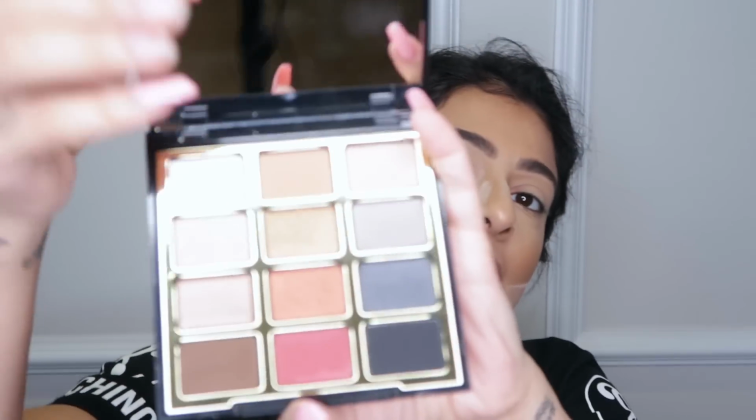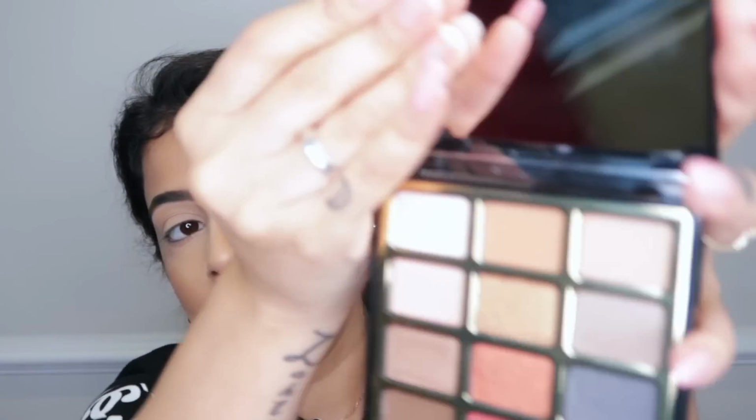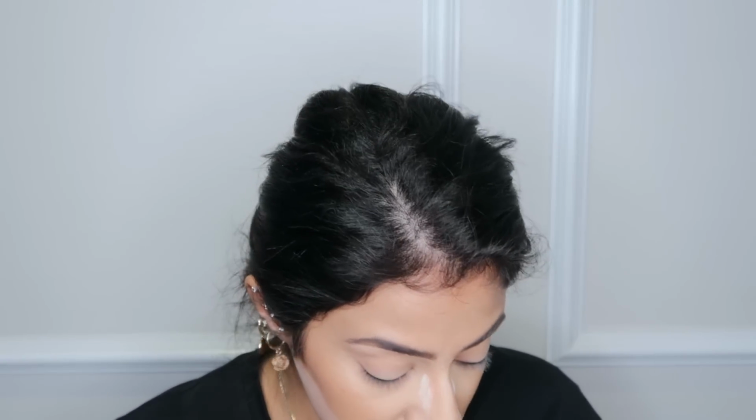This is what I really used to like, all nudes, nothing special or more colorful, so boring. But that was me. Ooh, okay. Look at all these shades. Wait. Okay, I might do a swatch, I don't know, but these are mainly nudes. I'm happy, she's happy. I'm just gonna do a natural look, so let's get started.